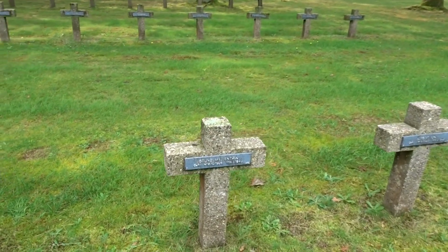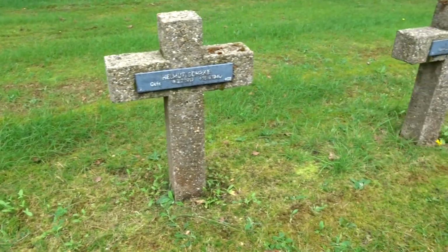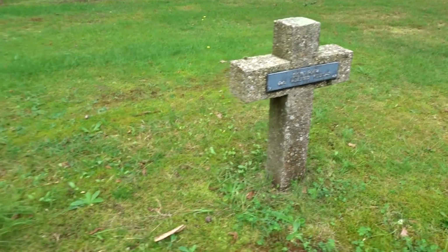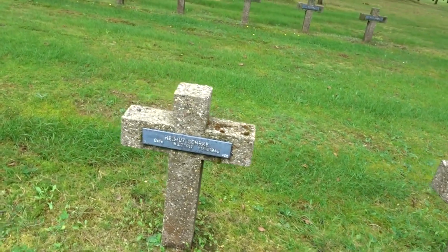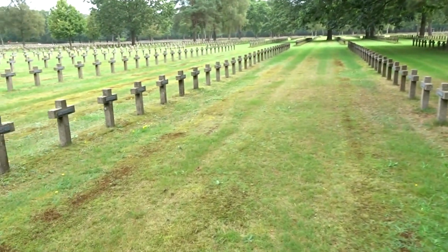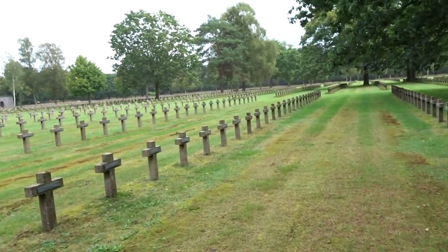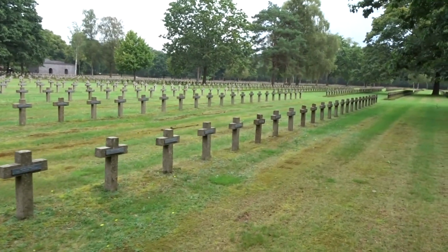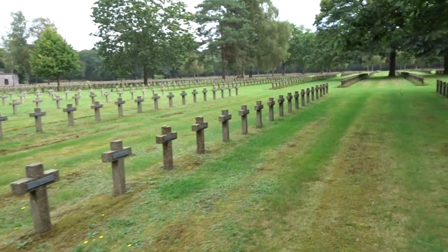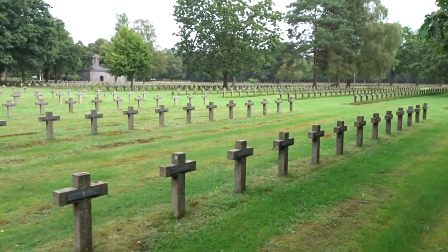Right here I came across these German soldiers, and as you can see, they died on the 13th, 15th and the 18th of May 1940. So they were fighting for what, 3, 4, 8 days, and then they lost their lives. Maybe they went to Poland in September of 1939. But for them the war came to an end very abruptly, and they never got the chance to grow old.